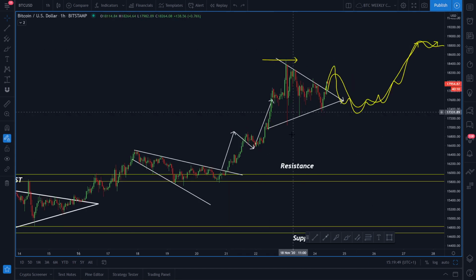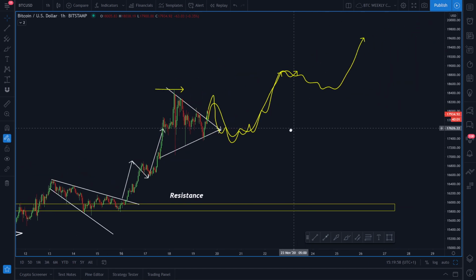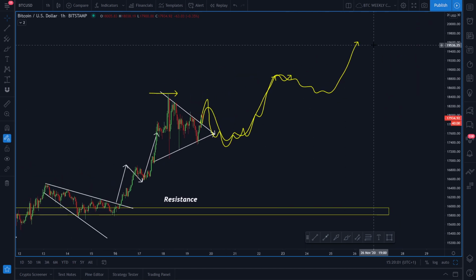So we are exactly at the phase A and phase B area. So right now we are expecting some sort of a breakout or even a fake out, doesn't matter. This is still indicating there is a possibility of the price continuing in an upper direction in the coming days.